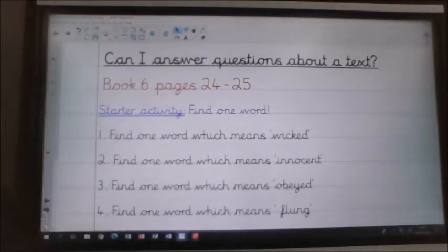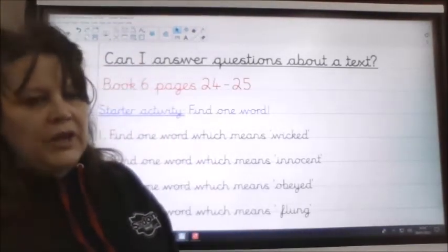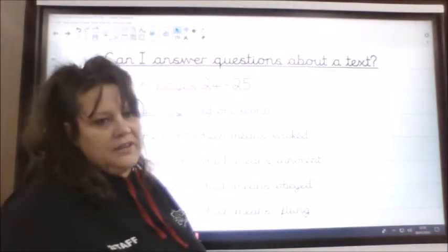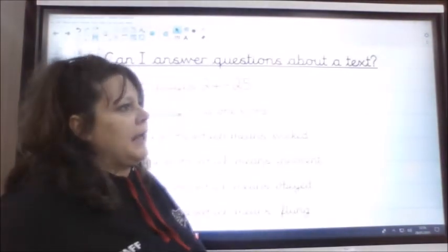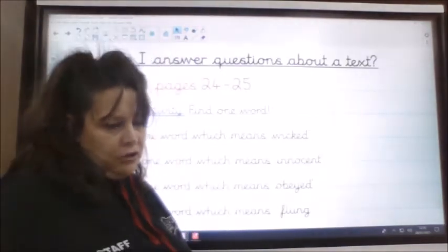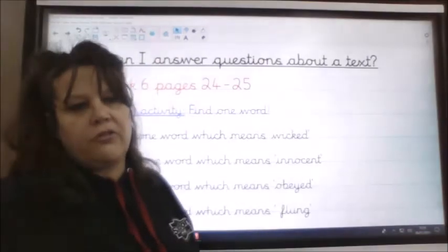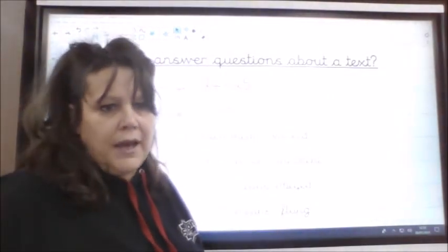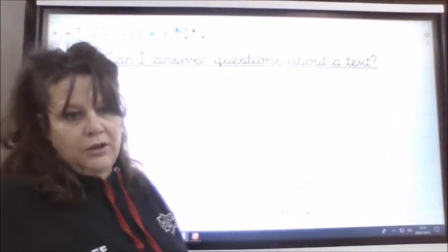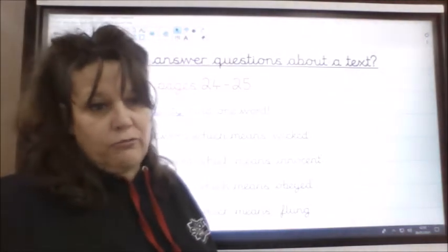What we've got today is an adventure, Theseus. He's one of the Greek heroes. You might know him from defeating the Minotaur. He was a bit of an adventurer, and he had lots and lots of adventures and met lots and lots of mythical creatures that he defeated, because he was very clever and he was very brave. He was also a bit of a rotter.